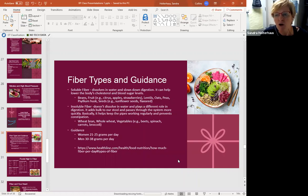And we know when we lower our cholesterol, we make our vessels more pliable as well. Peas, psyllium husk fiber, which I'll talk a little bit about, and then also seeds like sunflower seeds and flaxseed. We also know that soluble fiber can help to regulate our blood sugar levels. As it stays in our system longer, it absorbs some of that sugar and it keeps us from having those high spikes in blood sugar when we eat a food that is high in carbohydrate.